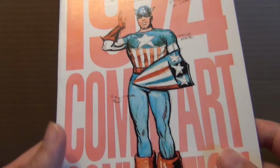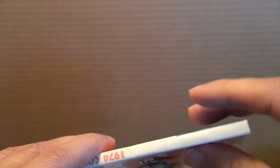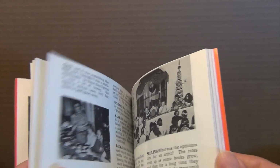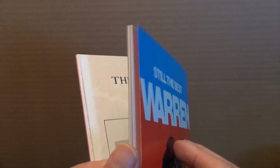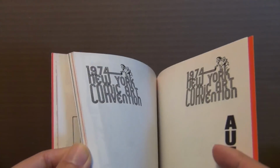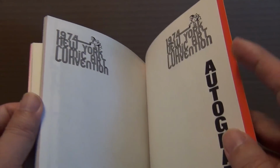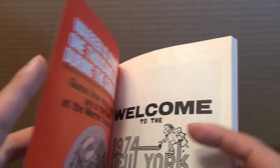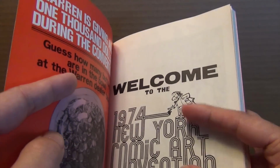1974, you have this Joe Simon drawing. Once again, they come with this square bound glued together. And fairly similar. They have all kinds of interviews and articles written up here. I'm trying to skip real quick to here you go, the area for autographs and the famed Aragones, the Groo artist, did this logo here.